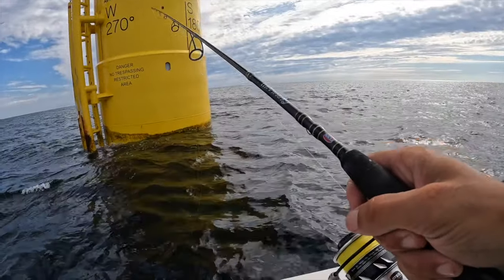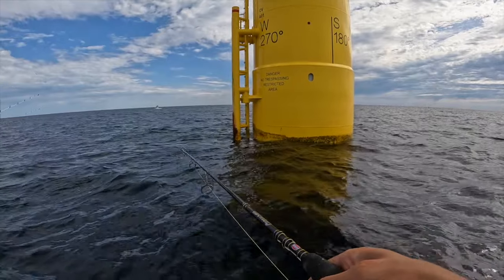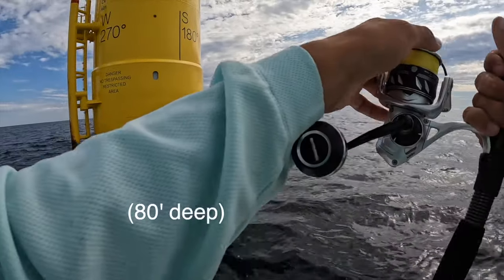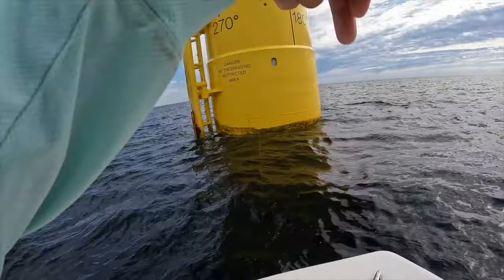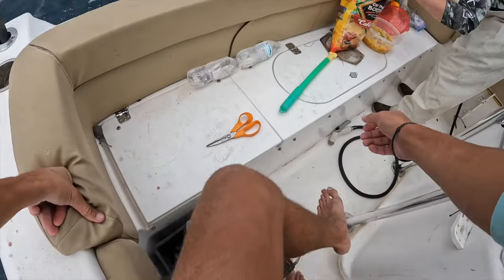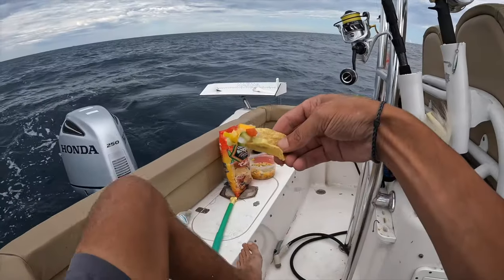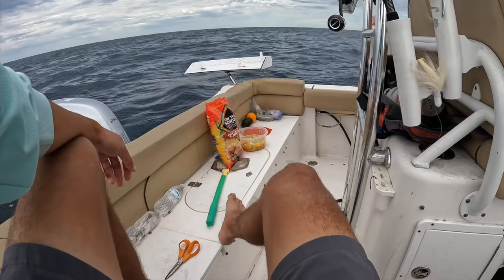Oh, dude, they're so high up. Holy cow. You do not have to be on bottom. Not at all. That was like 40 or 50. I'm getting some bites. So high up. I mean, I could almost see that one when I set the hook on him. Not bad.